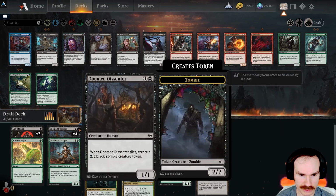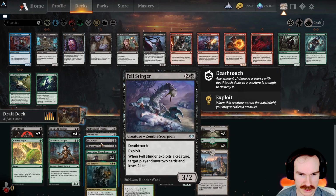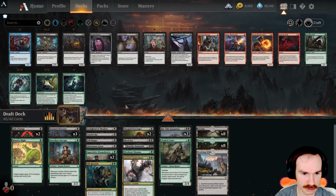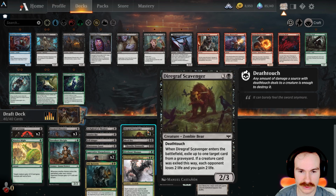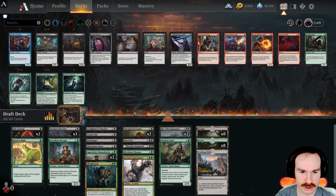It's got to be some weird zombie. Oh, zombie scorpion. You don't say. Interesting. I think we'll cut a Doomed Dissenter. It feels like it's probably the worst creature. Probably don't need 4. And yeah, this looks real good. I like it. Little removal light, but 2 Gargantuas, Bleed Drive, got some Death Touch.